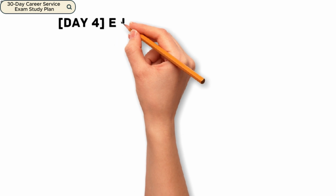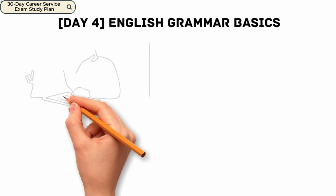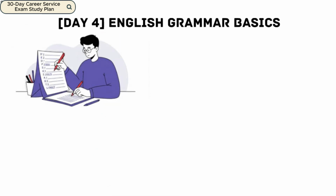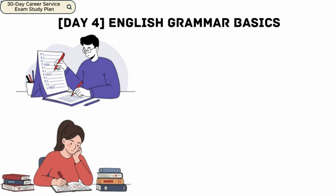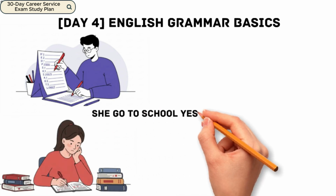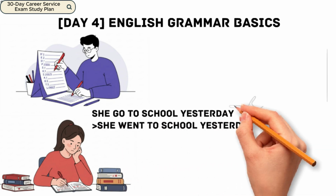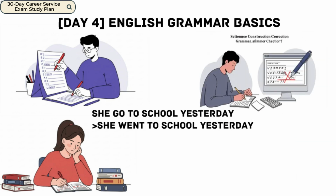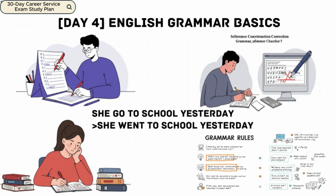Day 4. English grammar basics. Focus on English grammar fundamentals. Study key areas like subject-verb agreement, tenses, and modifiers. Example technique: use error spotting. Take sentences like, "She go to school yesterday," and identify the error. Go should be went. Write 20 such sentences, correct them, and review explanations. This active approach helps reinforce rules.